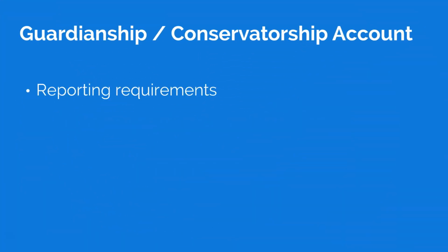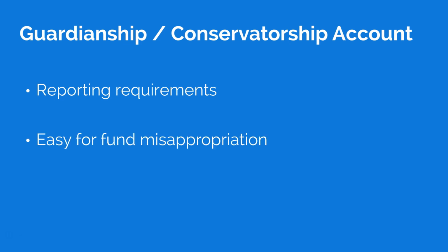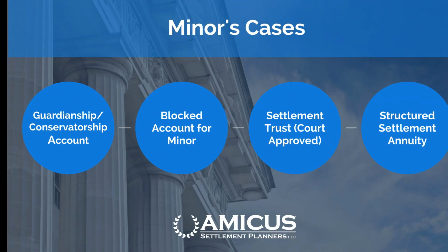The first is to simply place the money into a guardianship or conservatorship account. With this option, you simply appoint a guardian or conservator, which is generally a parent or a grandparent. There are reporting requirements that are due generally annually to the court. The funds are then entrusted to that guardian to handle and invest. This option I don't love because it leaves a lot of control in the hands of a parent that may or may not have much savvy in terms of investing, or it's just easy to misappropriate funds as well with a guardian or conservatorship option for a minor. But it is an option.